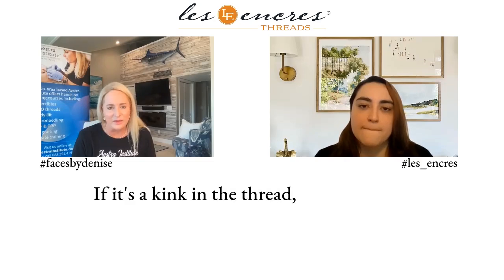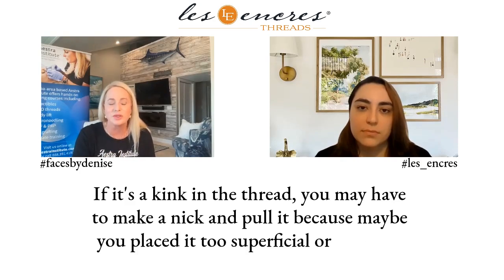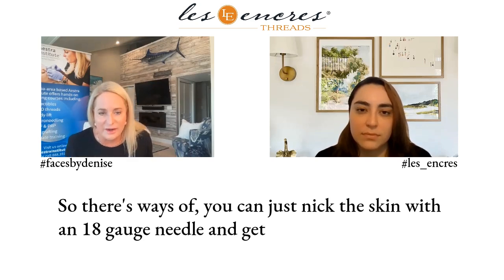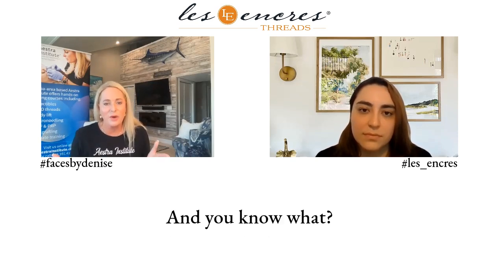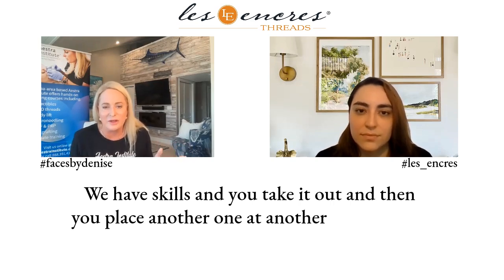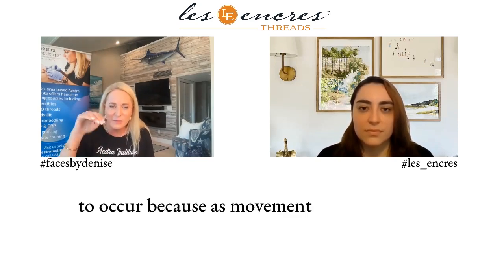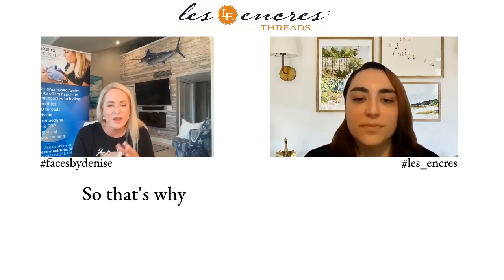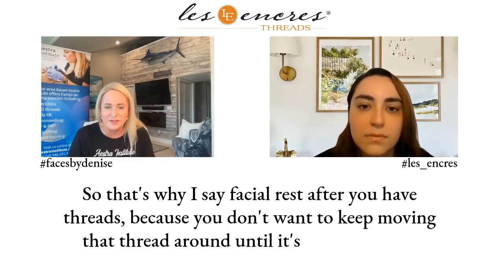If it's a kink in the thread, you may have to make a nick and pull it because maybe you placed it too superficial or too deep. So there's ways you can just nick the skin with an 18 gauge needle and get in there and handle it. Worst case scenario is that we have to take a thread out. And you know what? We can do that very easily. We have skills, and you take it out and then you place another one at another time. Mostly it's maybe lumps and bumps that are going to occur because as movement happens with skin, those threads are going to move as well. So that's why I say facial rest after you have threads, because you don't want to keep moving that thread around until it's set in the skin.